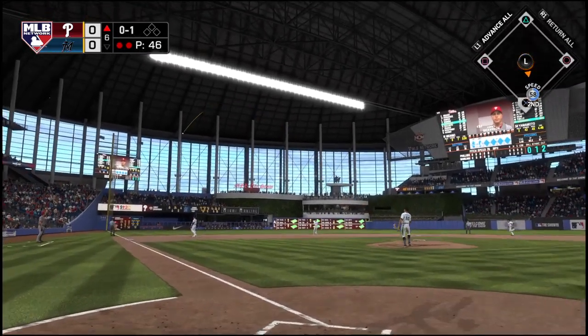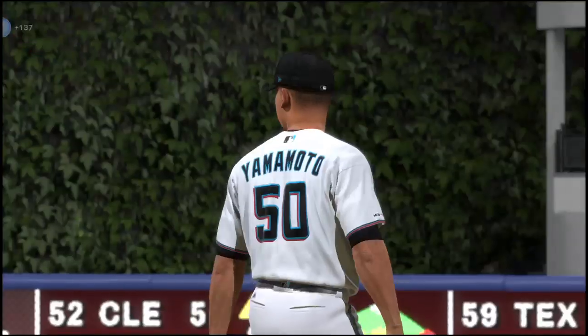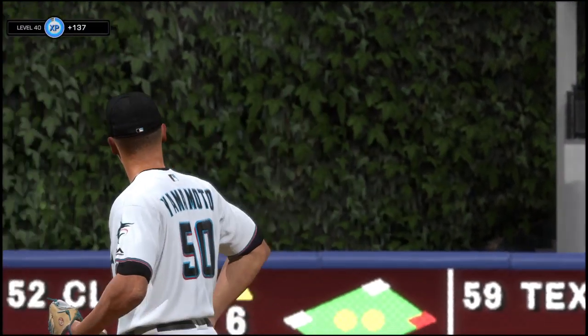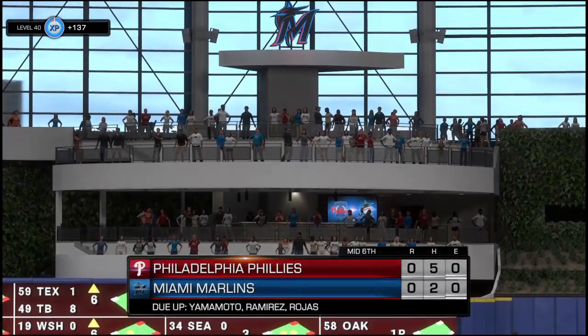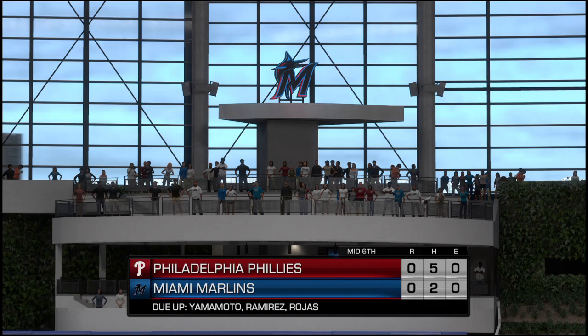That's out to left. Does he have another 1, 2, 3 inning? He most certainly does. Ten straight he's retired now as that ends the inning. Three up, three down for Philadelphia. We are still scoreless.